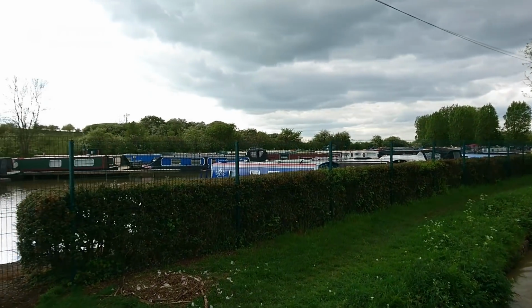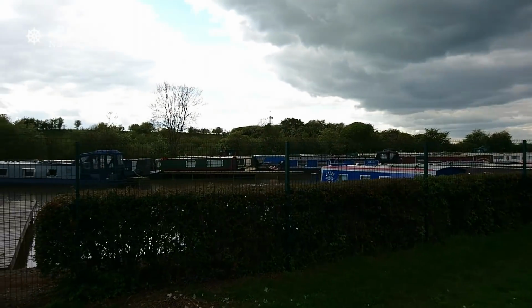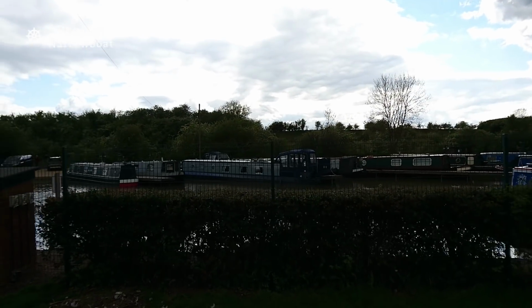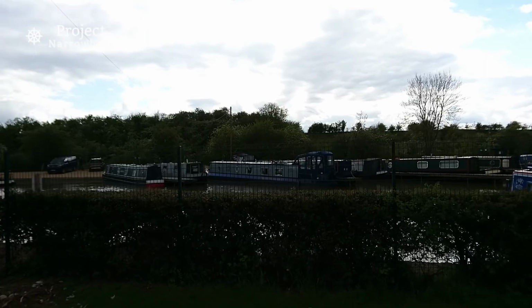Fenny Compton Marina. Wouldn't you know it, I've just missed the boatyard by 20 minutes, closes at 4. I could have got diesel and I needed gas actually as well, which would have been handy, but not urgent, so I'll just hoik onto the watering point I think.